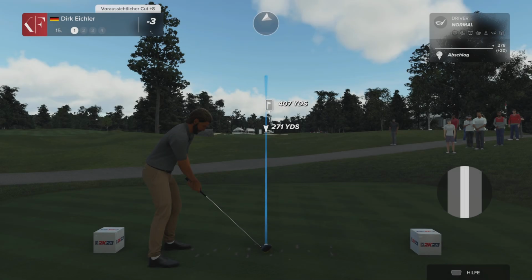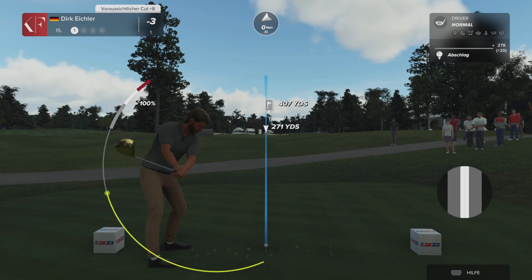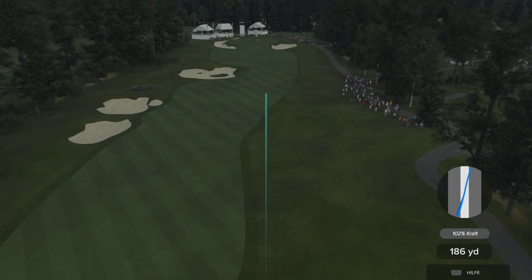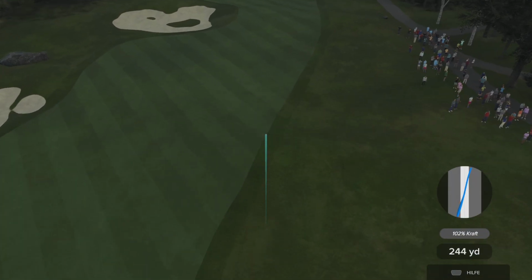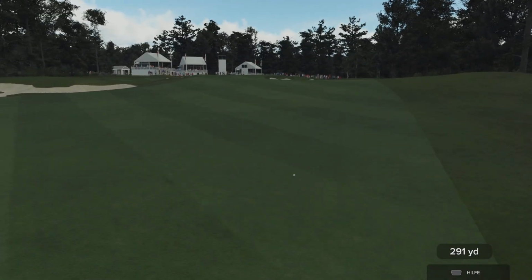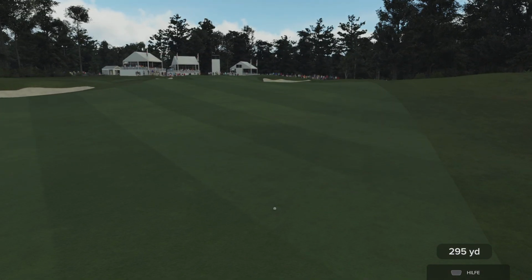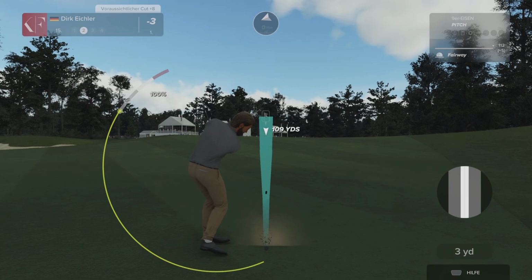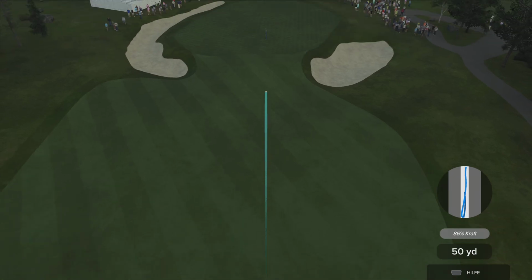Teeing off here at the 15th hole. Par 4, 421 yards, a seemingly simple par 4. Great shot. Sitting at 3 under par. Currently in the lead.